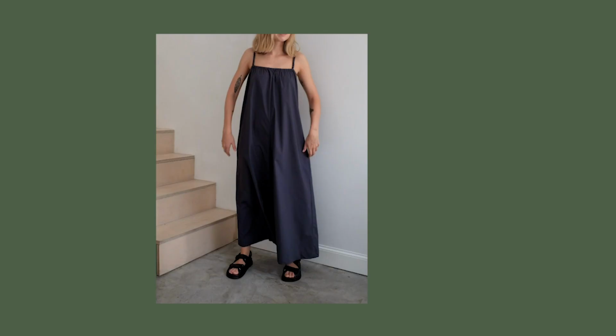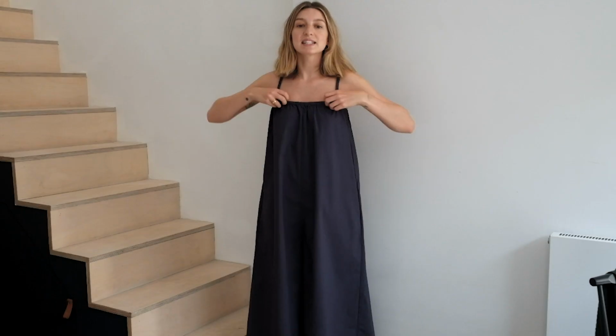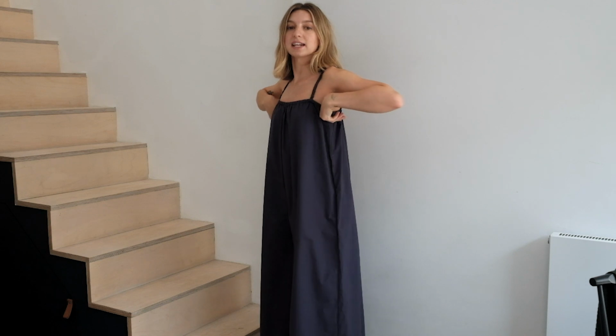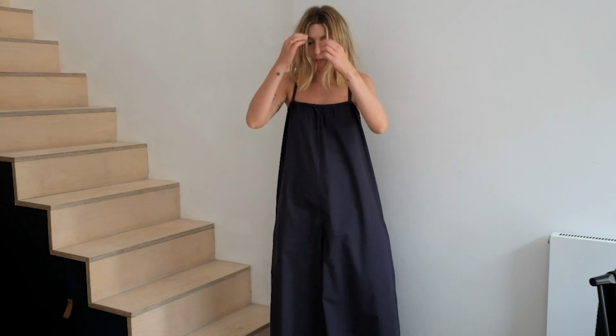So as I said, it's a jumpsuit. I mean, when I'm standing straight, you can't really tell it's a jumpsuit, but when I sort of do that, you can see the leg split. It's elasticated round here, and the sleeves are also elasticated. It has pockets, which, you know, things should always come with pockets. Well, at least dresses and jumpsuits always should come with pockets. And there's not much else to say about it. It's just this really big, floaty, tent-like dress.